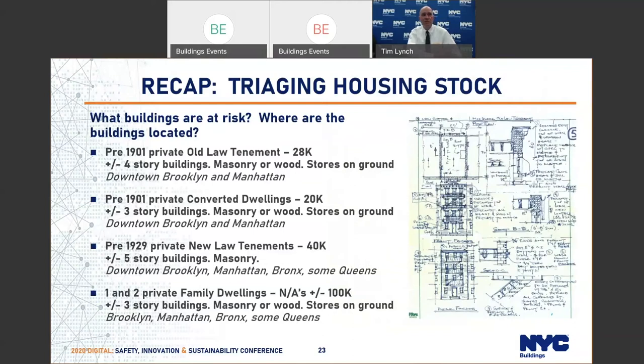Pre-1901 private old law tenements, there's only 28,000 of them. You could do a prescriptive repair on these things, and it's a piece of cake. You take out what's broken, you put back exactly what's there. Fire escapes are prescriptive, there's a pattern for it. Old law tenements are rarely more than four stories.